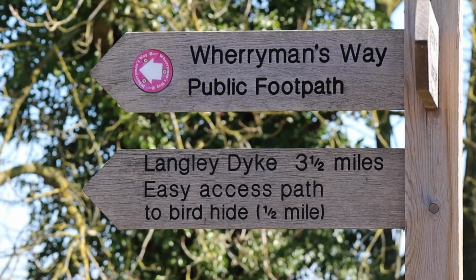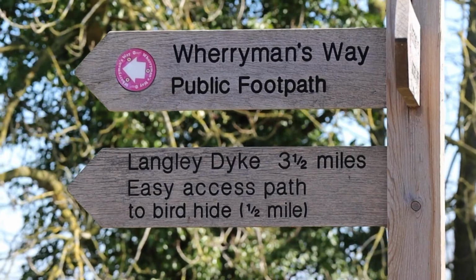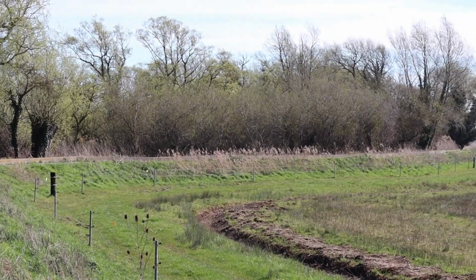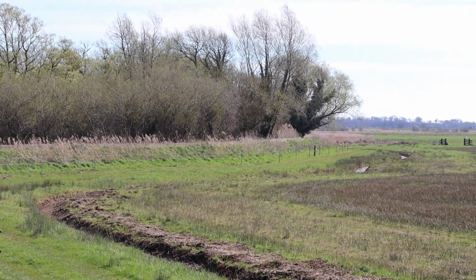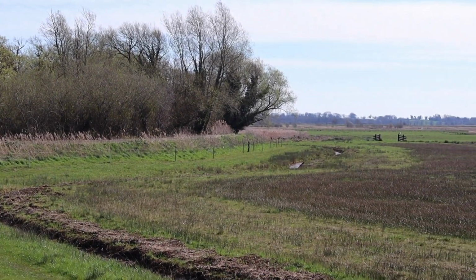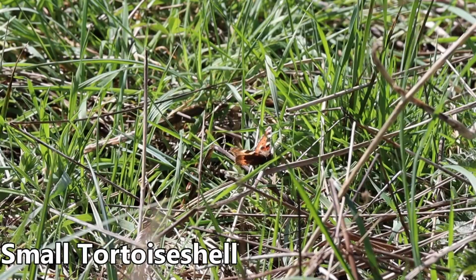I start out my journey following the Wherryman's Way public footpath. Rockland Marshes is a small reserve in Norfolk, not far from the city of Norwich, with its walks alongside Rockland Broad and the River Yar. It consists of reed beds and open grazing marshes and is accessible by wheelchair users.